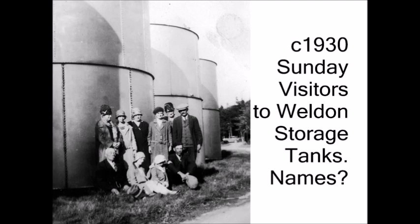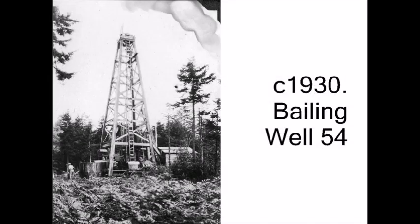My guess is that these folks who are dressed well are out for a Sunday afternoon excursion. Perhaps one or all 3 of the men are employees. It appears as though this well is being bailed. The drill is pulled and a mobile winch is parked next to the well with the cable extending into the derrick. This well has been abandoned.